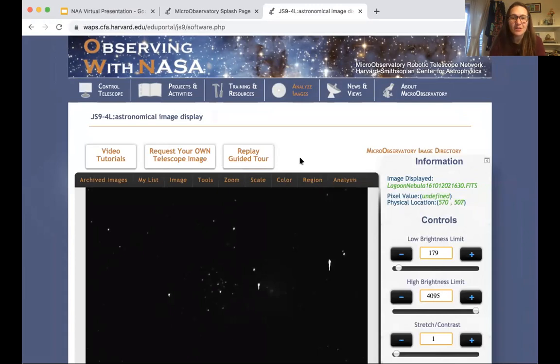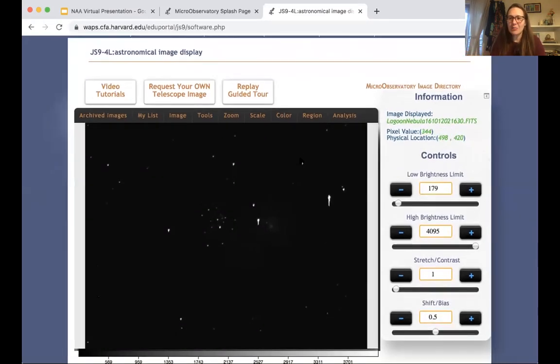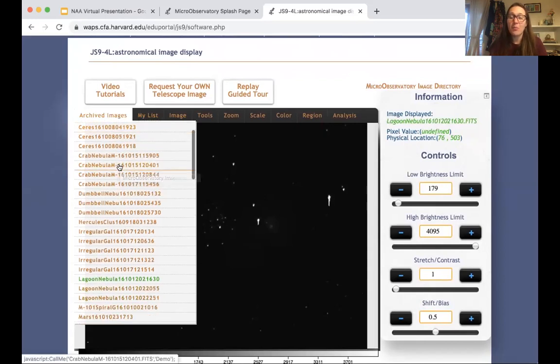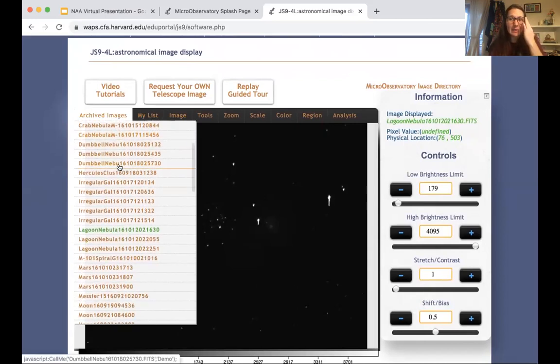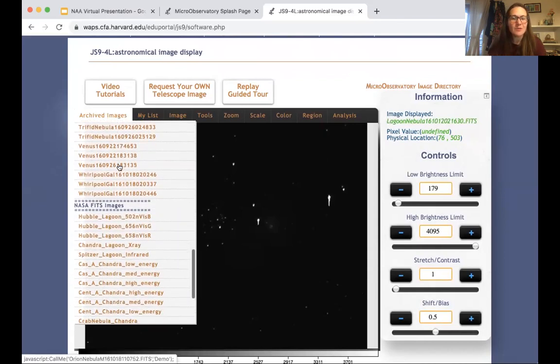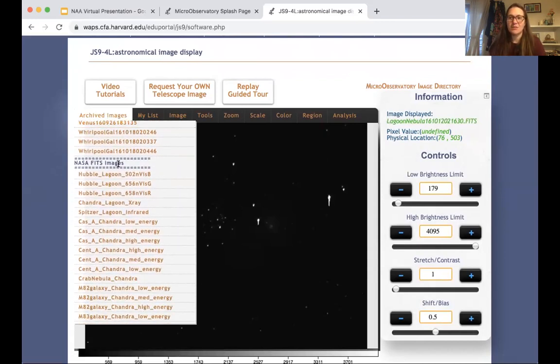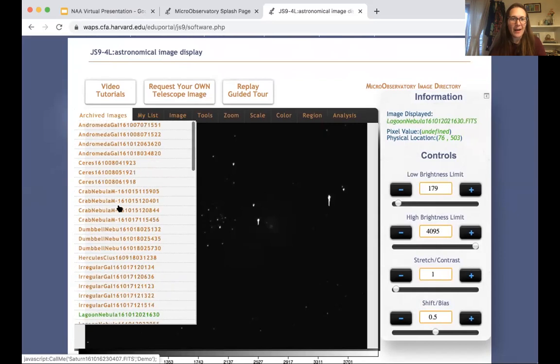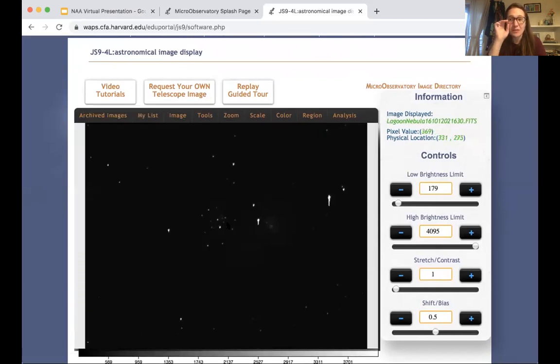So in JS9, because we know sometimes we're not patient enough to wait for the next day to get our images back, we've got a set of archived images that you can look at. It includes a bunch of MicroObservatory images taken with our telescope, as well as, if you scroll down, some NASA images, so data taken from real NASA telescopes that you can process yourself and explore. I believe I've already got a Lagoon Nebula image opened up, so that's what I'm going to process for you as you follow along.